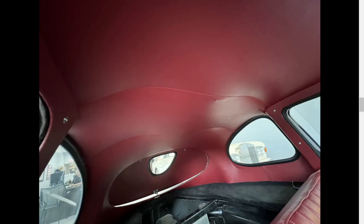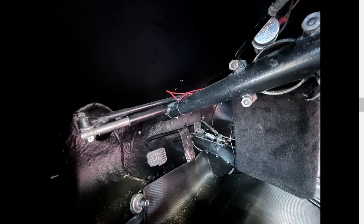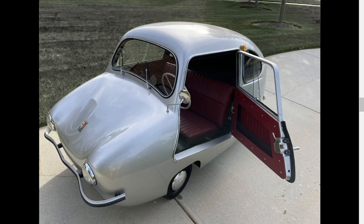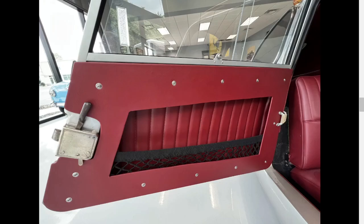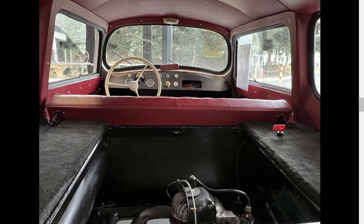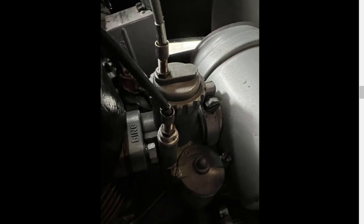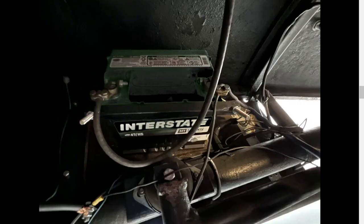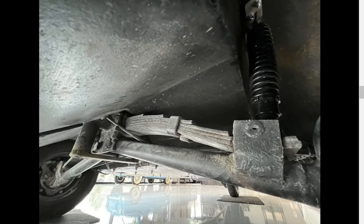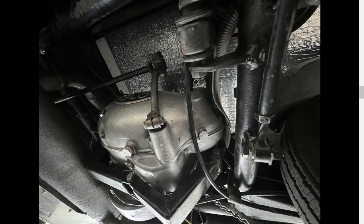I mean, just judging by the photos, this car was definitely restored, but in exceptional condition. Suicide doors. Honestly, it looks like a very well designed vehicle. Very simple, but very well designed. The Germans knew what they were doing, even with microcars like this. Wow, look at that leaf suspension just going across. Very, very cool.